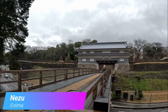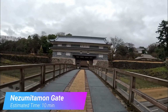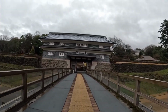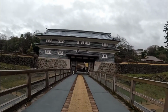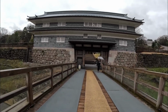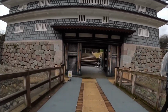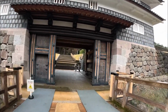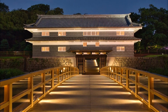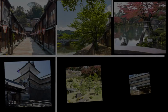Lastly, I would like to introduce Nezumitamon Gate, the westernmost gate of Kanazawa Castle Park. Nezumitamon Gate was used as an entrance to connect Gyokusen Inmaru Garden and Oyama Shrine during the Edo period. The gate and bridge were lost in a fire 140 years ago, but restoration work was completed in 2020 and the bridge is now available for use. This Nezumitamon Gate is very beautiful and impressive when seen up close, but when the bridge is lit up at night, it looks even more beautiful and sparkling.